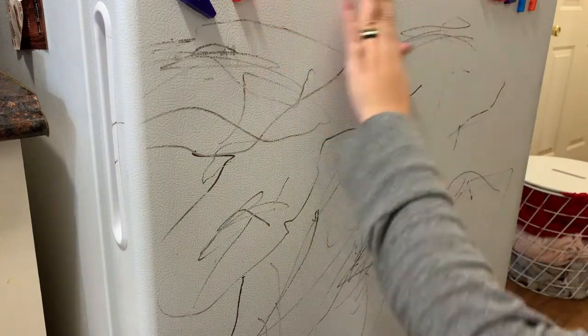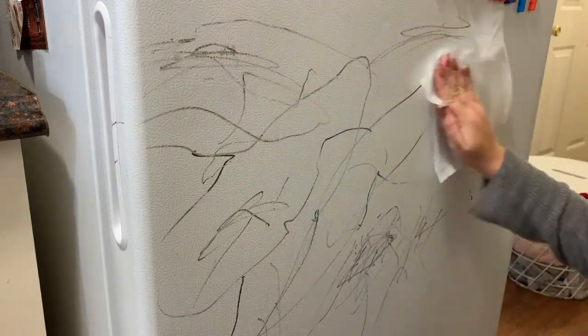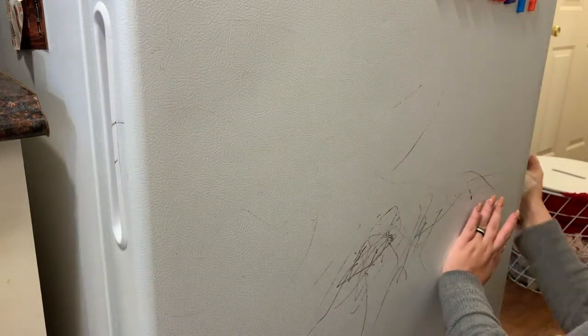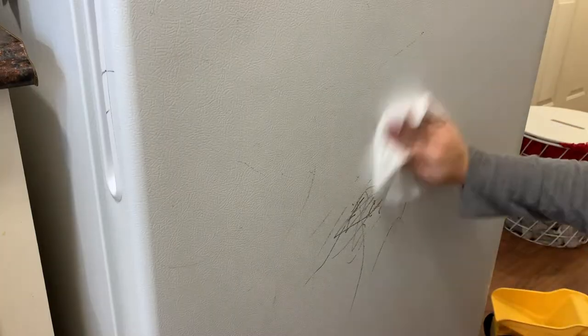Back in the kitchen, I'm wiping off our refrigerator now because my son took a little marker to the refrigerator, and I didn't really mind because it wipes off super easily, but I'm just wiping that off now while he's napping.